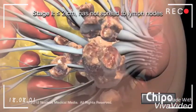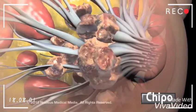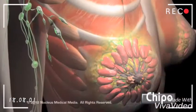Stage 1 is considered an early stage of invasive breast cancer. When measured, the tumor is not more than 2 cm in diameter, and there is no evidence that the cancer cells have spread beyond the breasts.